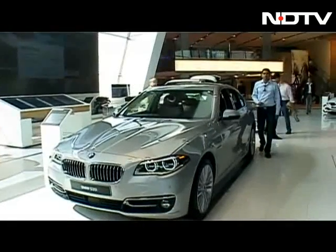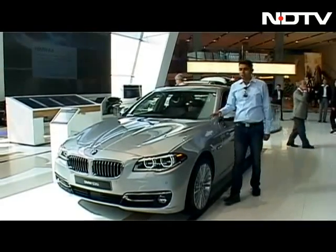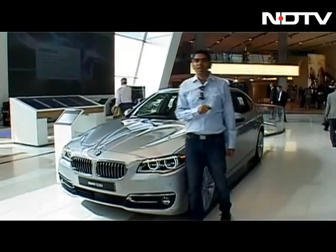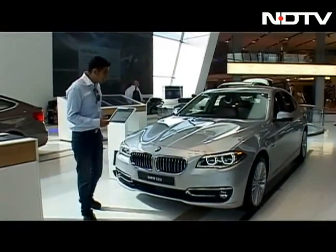After the 7 Series a few months ago, it's the turn of the 5 Series to go under the scalpel and get a bit of a facelift. Europe got it this summer and we will be getting it in just a few days' time. In fact, pretty much next week is when we'll have the car in India.